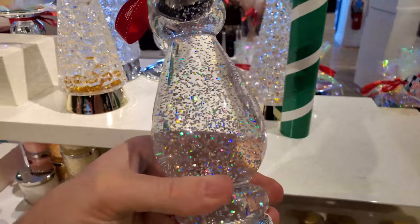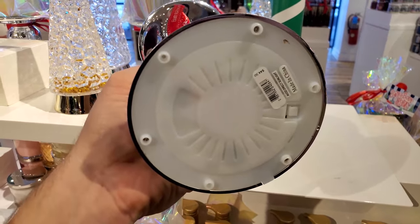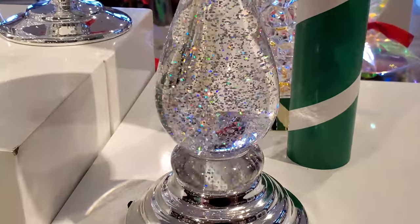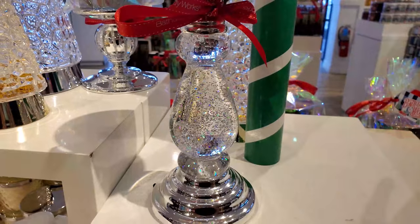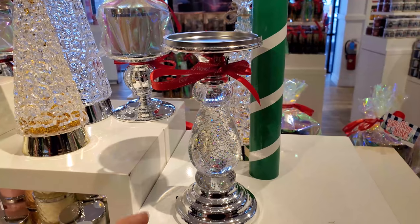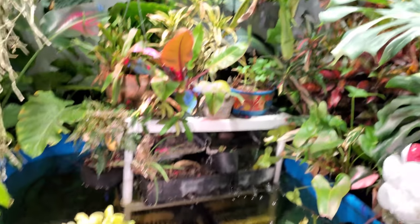Ooh, this is cool. It's not about $44 cool, but really pretty. Who doesn't need a hollow glitter lamp for their hollow glitter? That's hard to say. Hollow glitter lamp. Hollow glitter lamp for your candles. This lens gets so dirty so quickly.